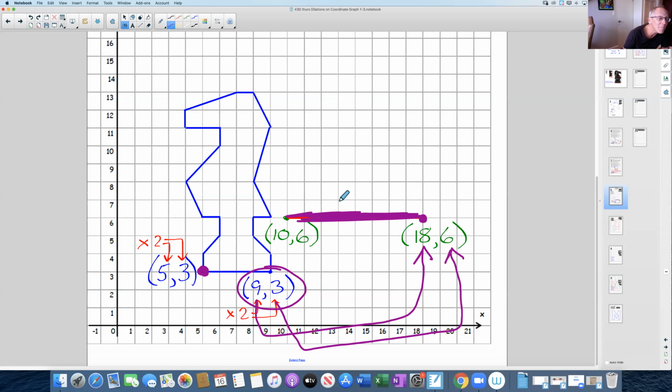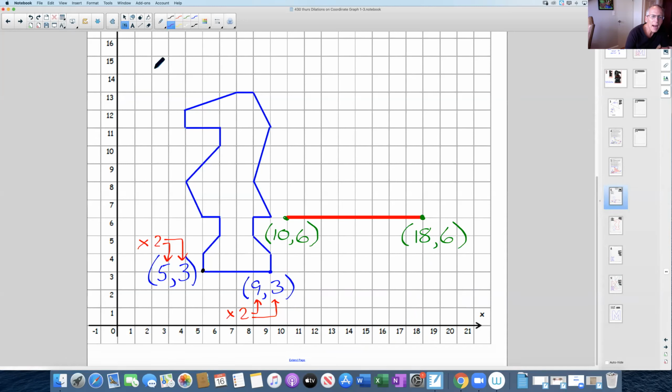And you have the base of a huge dilation of 2. I want you to start doing a scale factor of 2 right now. If you have any questions, you need to raise your hand electronically. I'm going to take you through this while you guys are muted.